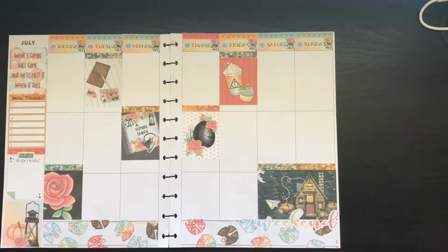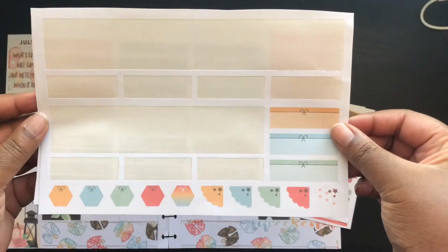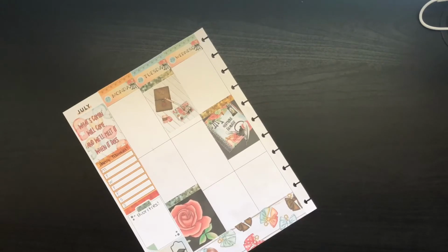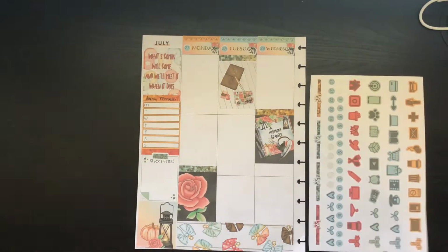Hello everyone, to my very uncentered planner spread. Didn't realize it was so bad, but here we are. Doing things a little bit different because I recorded the setup for this and the lighting was trash, so I didn't want to give you that horrible video.